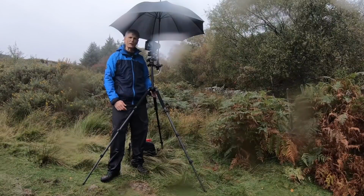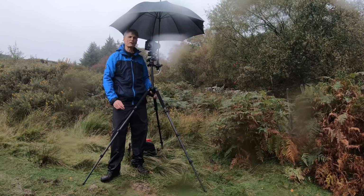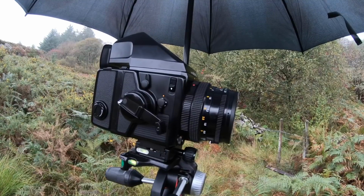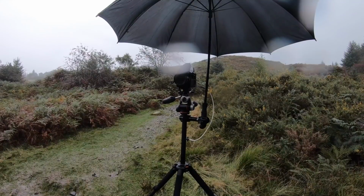I've shot it at f11 and I'm using Kodak Ektar. Ektar being the perfect film for this because vivid colours throughout, very, very strong colours. Quite a tight crop, 80mm lens, so I'm really excluding a lot of the tree, a lot of the foreground. It's just the stile and some of that beautiful colour.